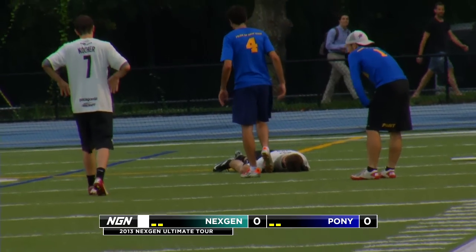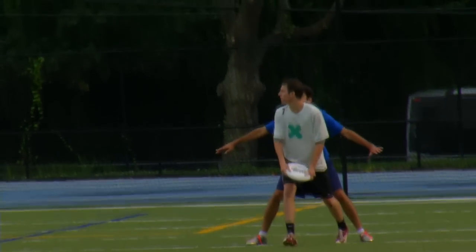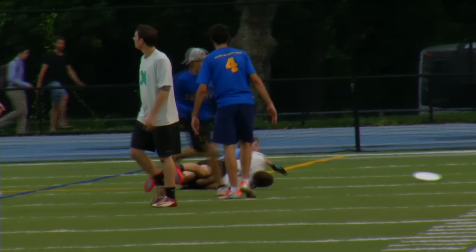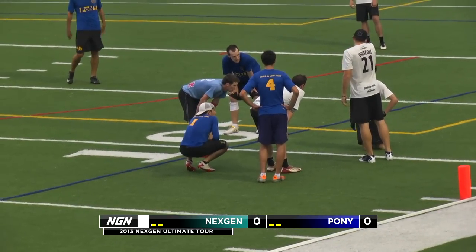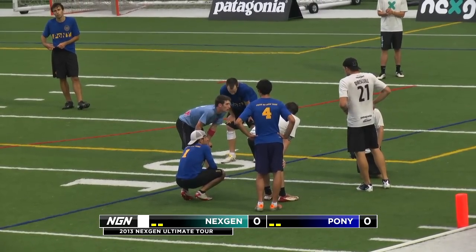Jannon drawing some contact. And there is Jonathan Cox. He is an incredibly fast player, has a nose for the disc, and we could credit him with almost 2 Ds on this first point here, pressuring that one up the line and then stepping in there, drawing a little bit of contact, and it looks like they're sorting it out on the field.